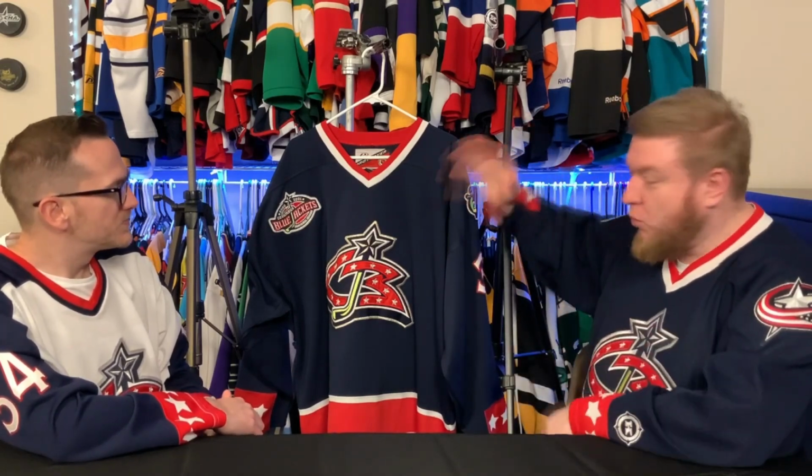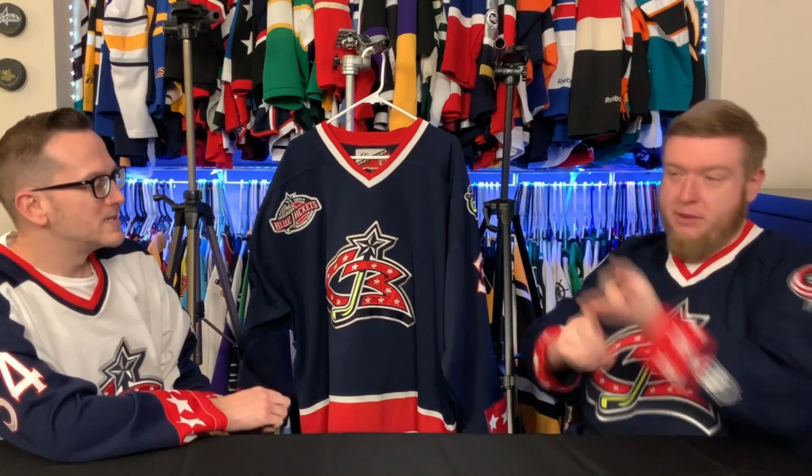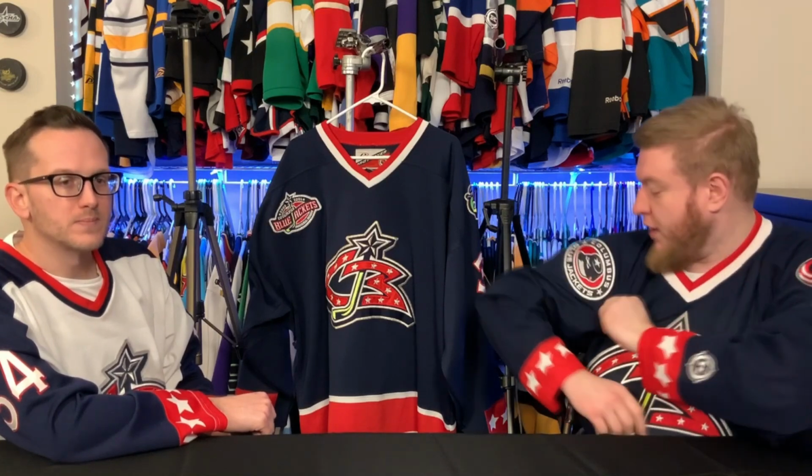So, what is a Blue Jacket? When it first came out, it's a pinwheel. When it first came out, they had all these different things. First and foremost, the uniforms for the Civil War. Most of them were made in Columbus. That's why this logo happens.